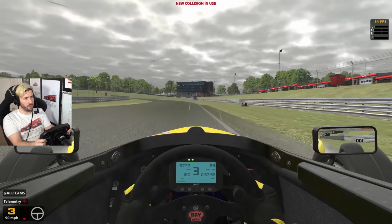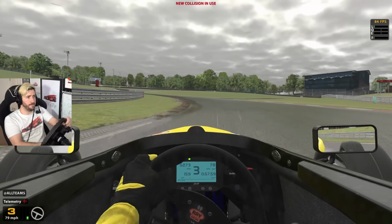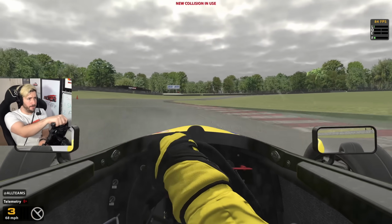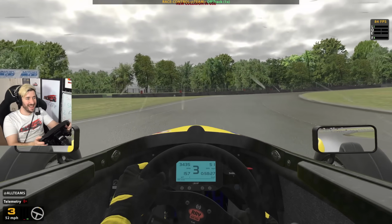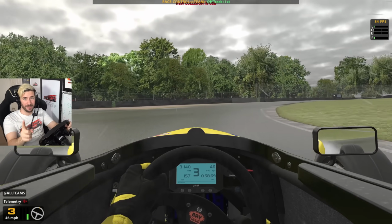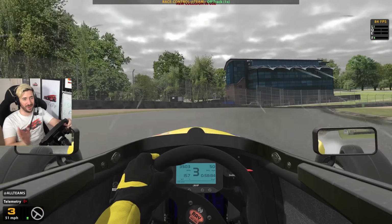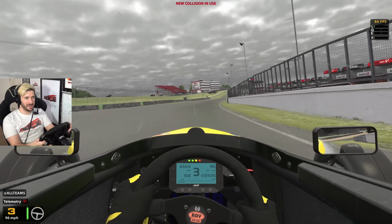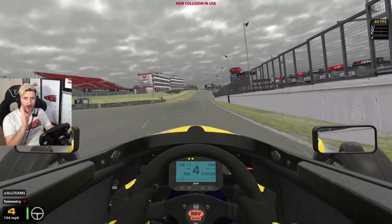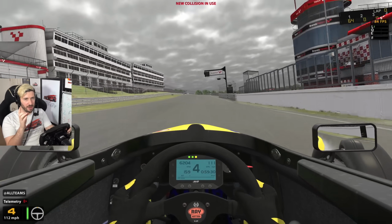Look what happens if we try and take the dry line through here. That exact same thing happens in real life through there. The exact same thing. You have to go all the way out there. This is setting a new standard for what wet weather in sim racing should be.